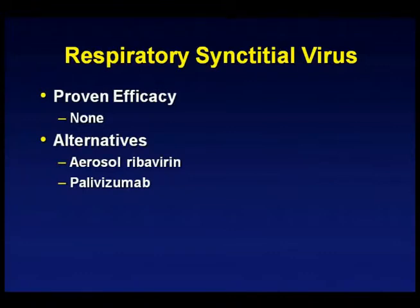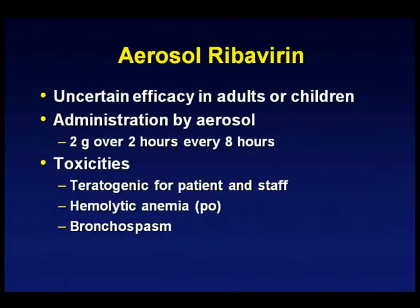And again, with RSV pneumonia, which in adults is almost always seen in stem cell transplants or other heavily immunosuppressed patients, you should use it, you will use it. Just be aware of the fact that it is teratogenic. Pregnant nurses can't go in the room. Pregnant people can't go in the room. And it is not clearly effective. Even the enthusiasm in neonates with RSV pneumonia, I think, has waned. So aerosol ribavirin, uncertain efficacy.